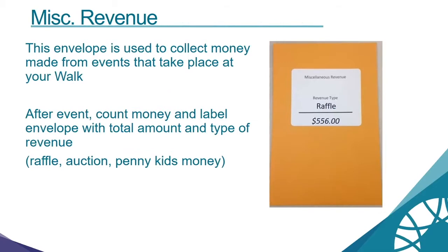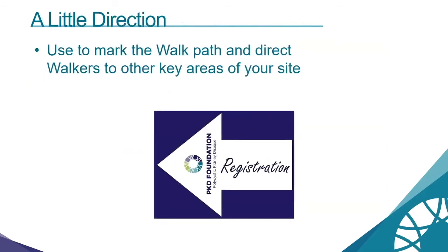Other signage that you will use on walk day, there's purple directional arrows. Should you have ordered those, they're great for marking paths, directing people to registration, restrooms, any other key spots on your venue that you want people to go to. And you'll just use them as you see fit.